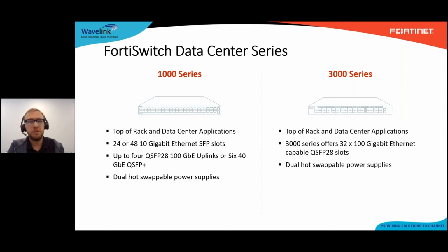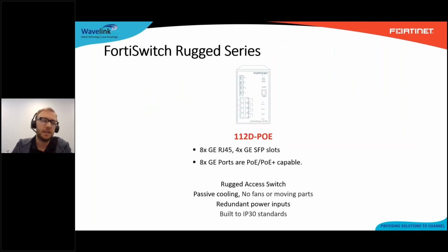There's 2 series within this. There's the 1000 and the 3000 series, and depending on what kind of links you need, we sort of scale up anything from 10 gigabit SFP or 10 gigabit Ethernet, all the way to, on the 3000 series, we've got one that's 32 100 gigabit interfaces with QSFP 28. So, there's quite a large range of devices within there. And the final range is that ruggedized series.